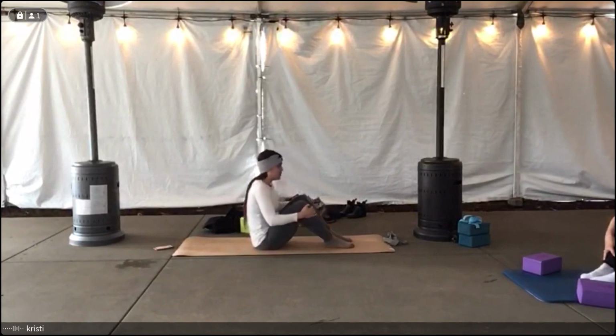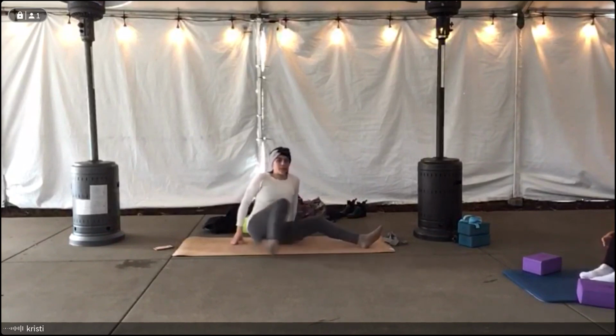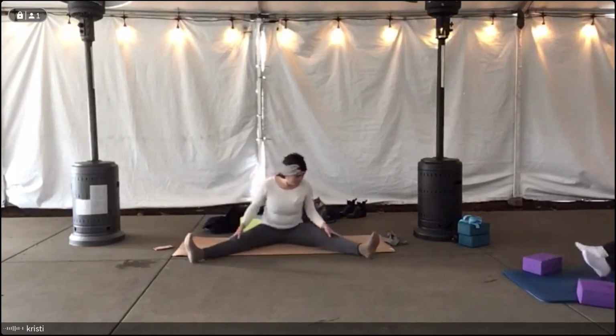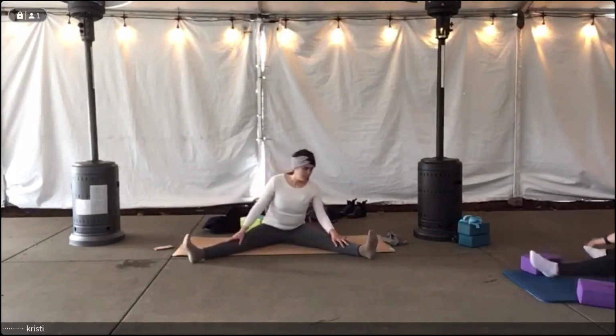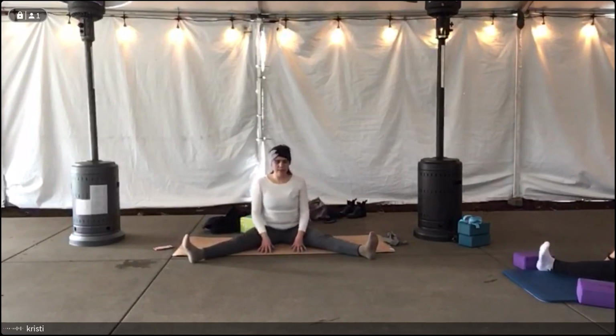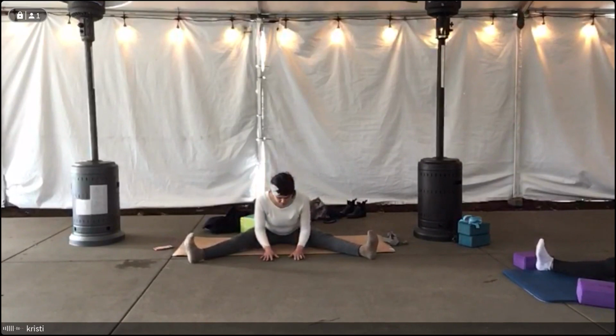Now you come back up to center, and you're going to stretch your legs out wide with toes flexed up. Good. Then inhale, really lengthening your spine, and exhale, fold forward to the first point of resistance. Nice long spine, long neck. And breathe.